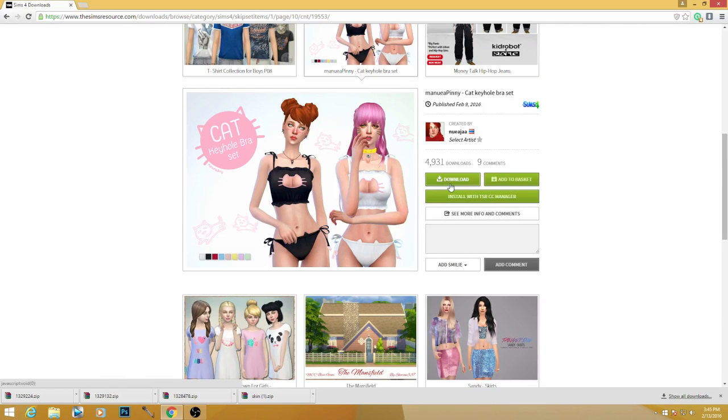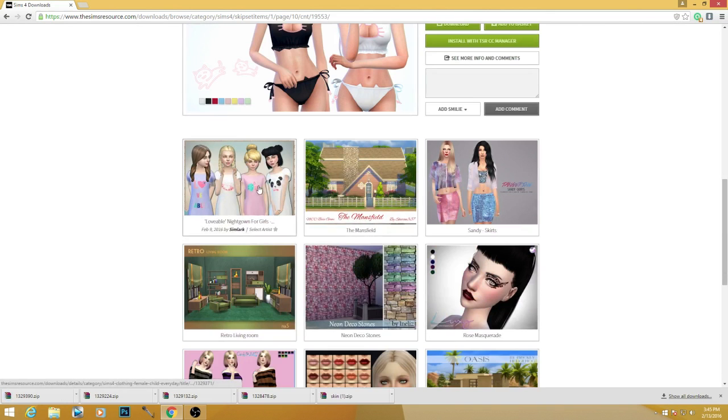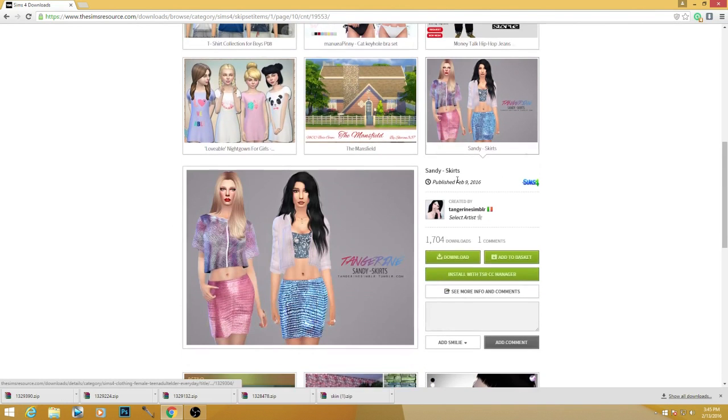Looks like it could be like a bikini. I love it. I'm gonna grab that. That is totally up my alley. What else is there? There are these beautiful skirts. I actually like this shirt.